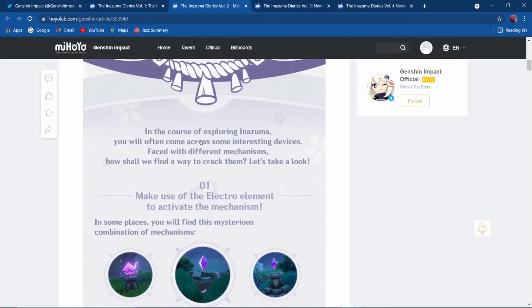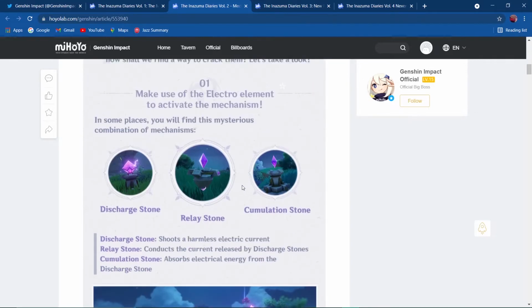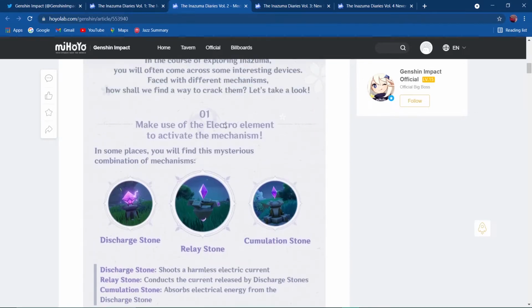In the course of exploring Inazuma, you'll often come across interesting devices faced with different mechanisms. How shall we find a way to crack them? Let's take a look. Make use of the electro element to activate the mechanism.